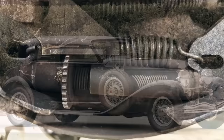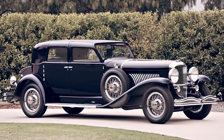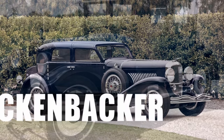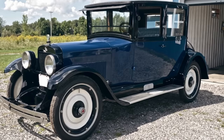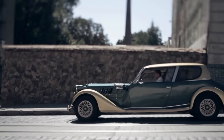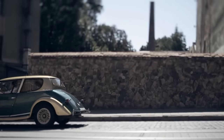Four-wheel hydraulic brakes would first appear on a production car with the 1921 Duesenberg Model A, though Rickenbacker would be the first manufacturer to offer them on vehicles that were mid-priced and more mass-appealing in 1922. Shortly thereafter, other manufacturers would adopt hydraulic brakes, and it quickly became standard.